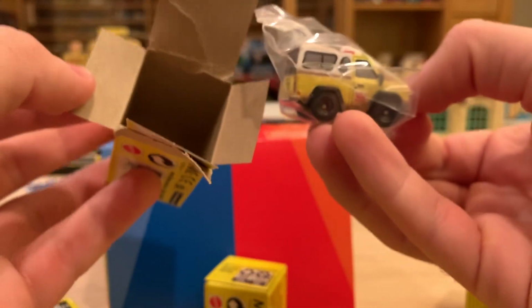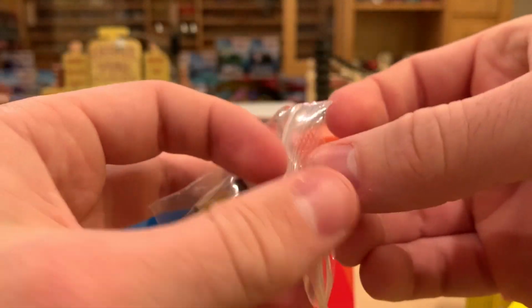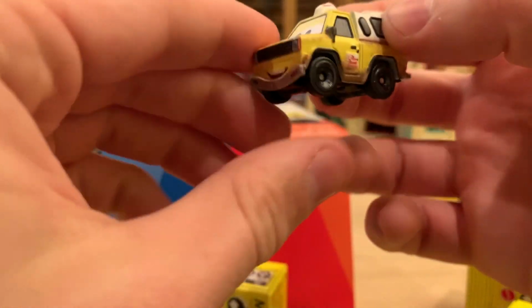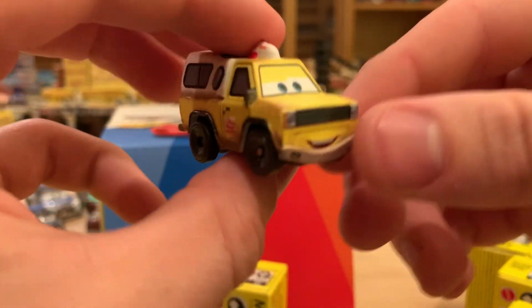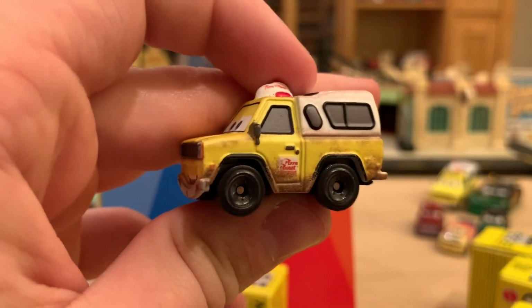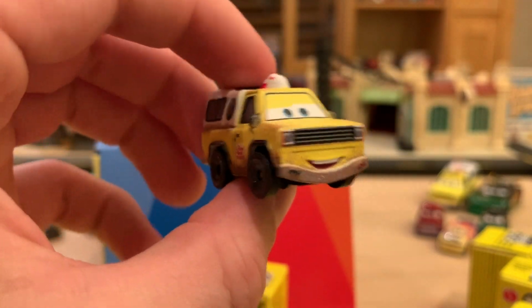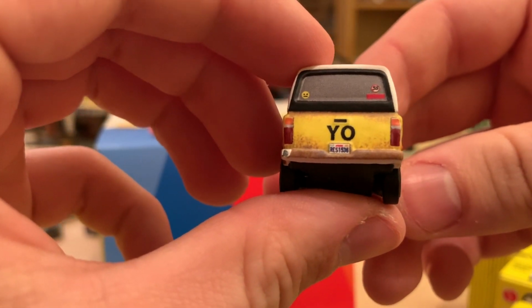This is why I don't understand. Why are they putting a little Ziploc bag on some of these racers, but not on others? Doesn't make any sense to me. But nonetheless, here is Todd the Pizza Planet truck. And it looks like they're taking after his Cars 1 paint job where he has the dirt and he's a little bit more banged up, which makes sense. I mean, if he's in the Demolition Derby as well, he would be a little banged up.